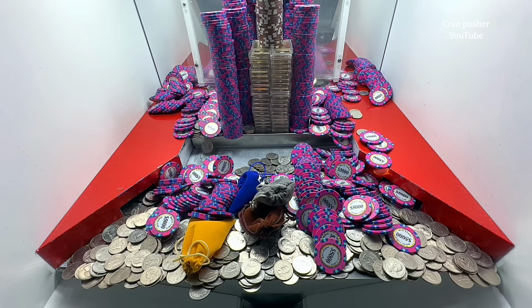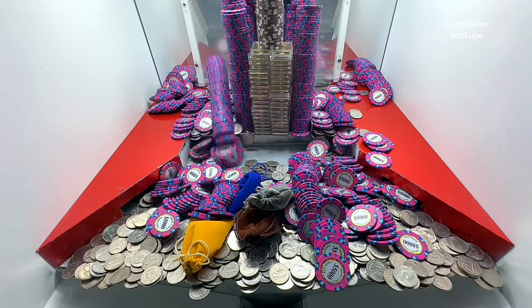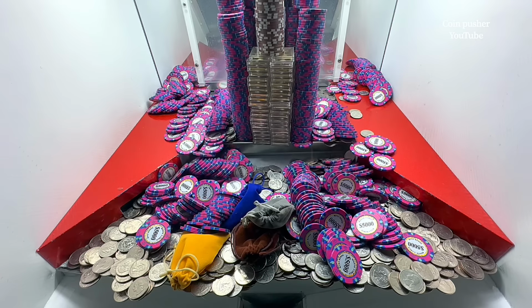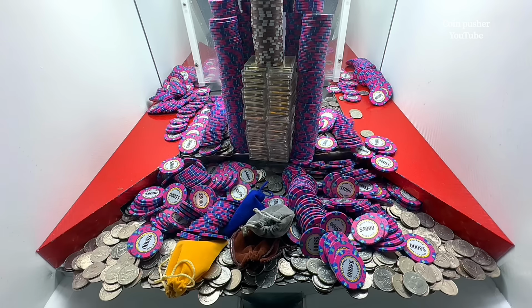Oh, nice. One of them towers fell forward. That is perfect when they fall forward. I love that. My favorite. Ooh, look at all that gold. That's a lot of gold. Goodness.